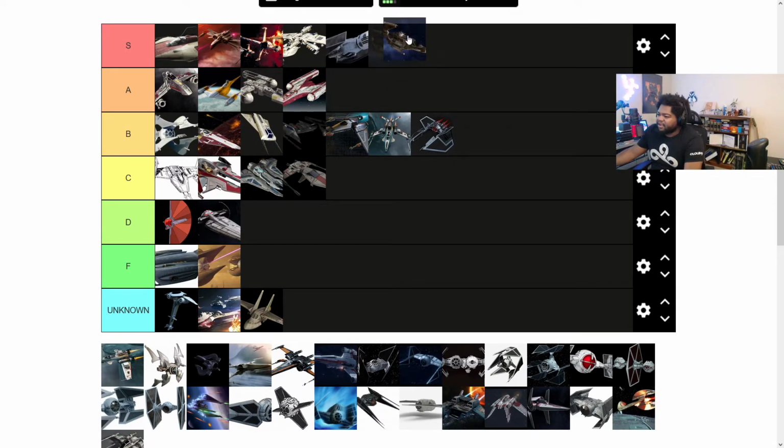I'm gonna put the Skip Ray Blastboat in S tier, honestly. This thing has so many weapons, and I honestly really like the unique design that it kind of goes for. It's more of a gunship really than it is a bomber or a fighter, and it really truly shouldn't probably be in this category.